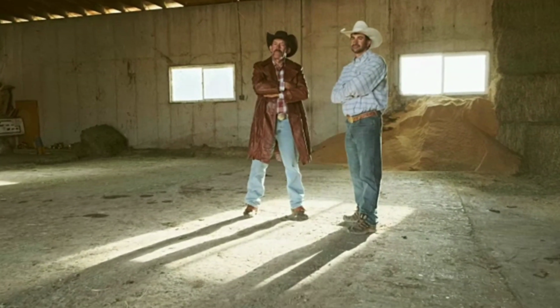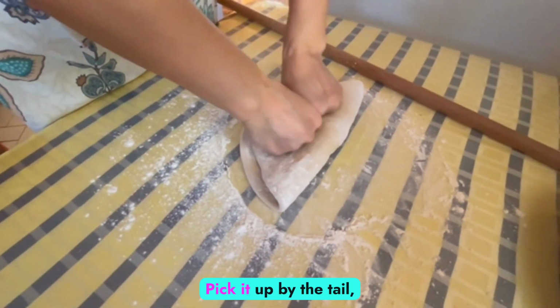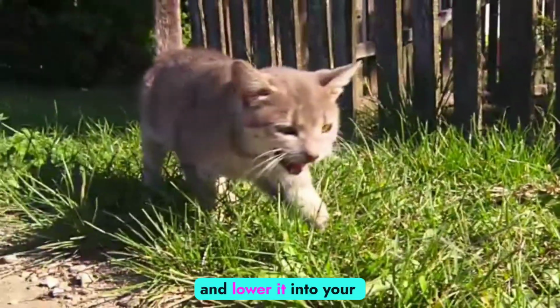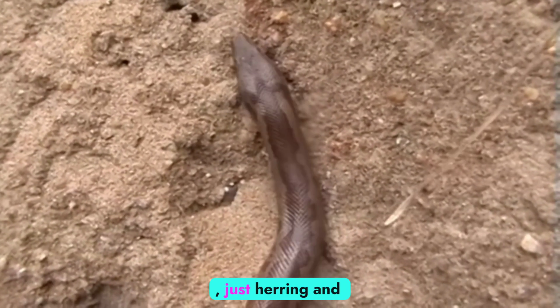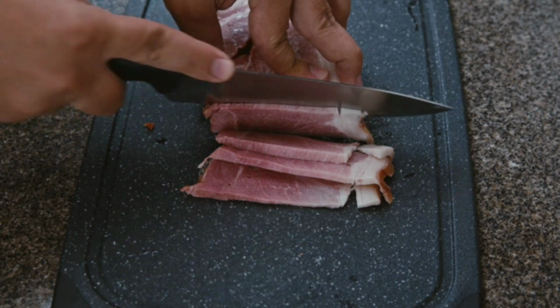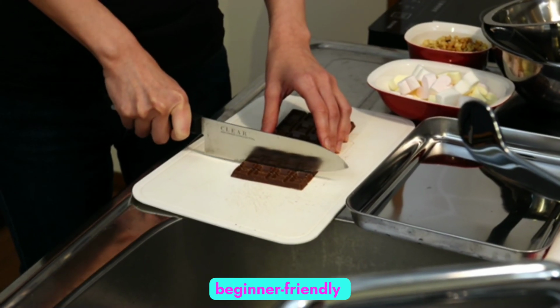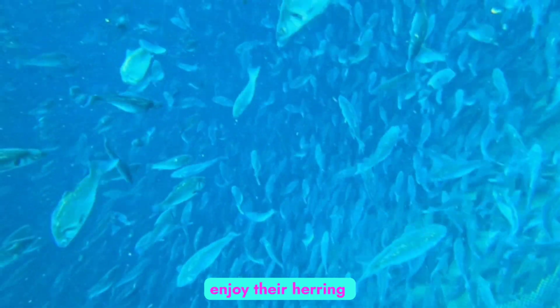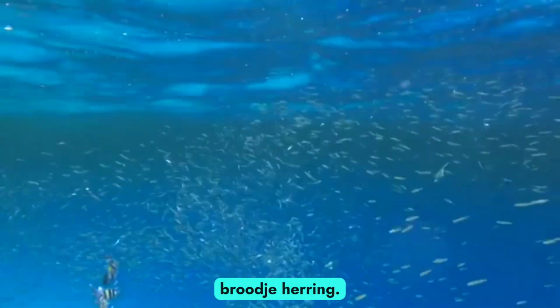How to eat it. This is where things get fun and very Dutch. The traditional method? Pick it up by the tail, tilt your head back and lower it into your mouth in one go. No utensils, no plates, just herring and your taste buds. You can also get it sliced in a tray, served with chopped onions and pickles, a slightly more beginner-friendly version. Some locals even enjoy their herring with a soft bun, creating what's affectionately called a broodje haring.